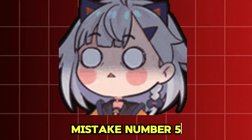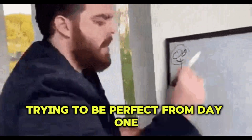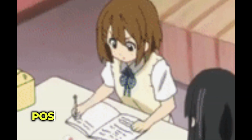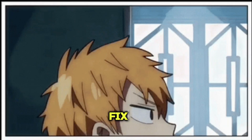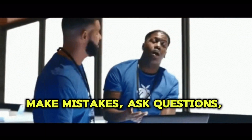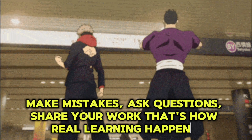Mistake number 5. Trying to be perfect from day one. Many beginners feel like their code must be perfect before they share it, post it, or ask for feedback. Fix it! Forget perfection. Focus on progress. Make mistakes, ask questions, share your work. That's how real learning happens.